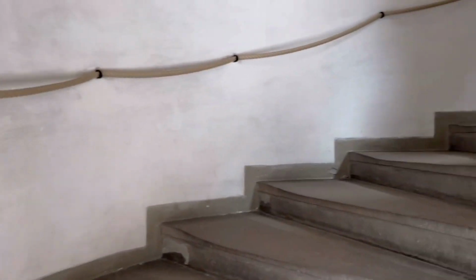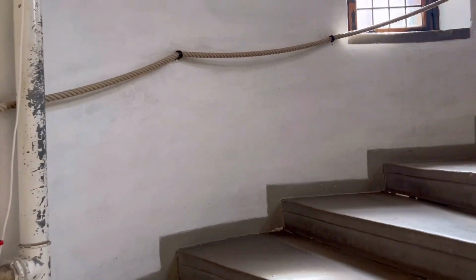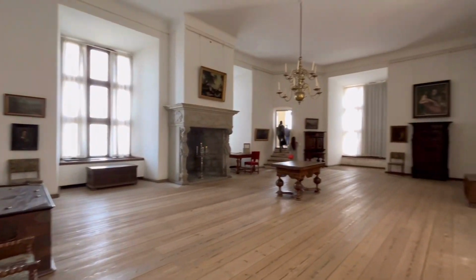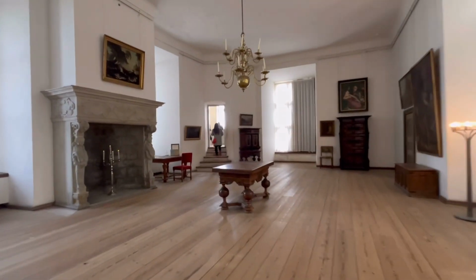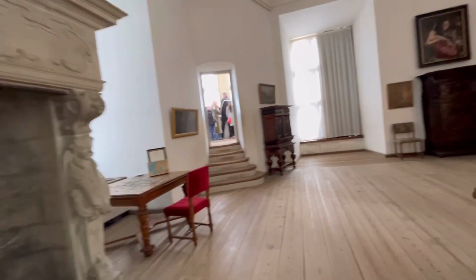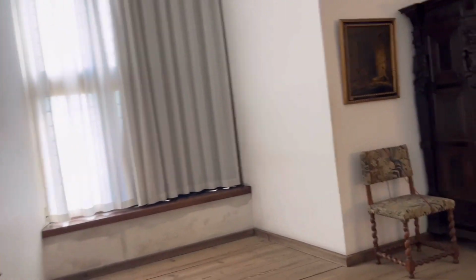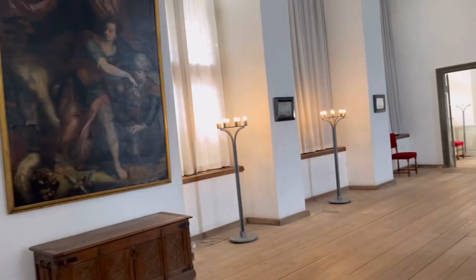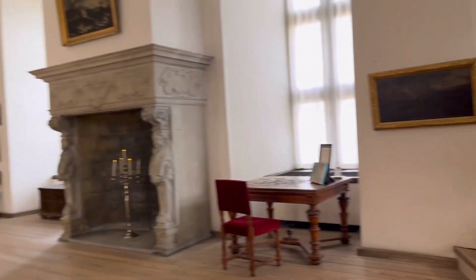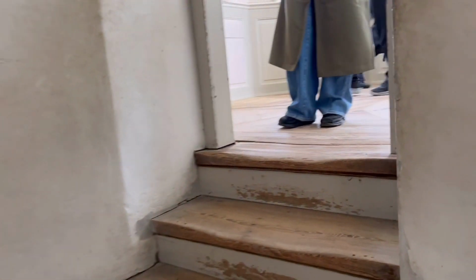Let's see what's inside this castle. Let's see what's inside. So there is not much to see, I feel, but the spacing of the castle is good to see. If you're interested in designing space, it's really interesting how the medieval time had spacing inside.